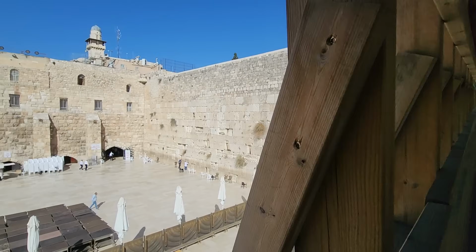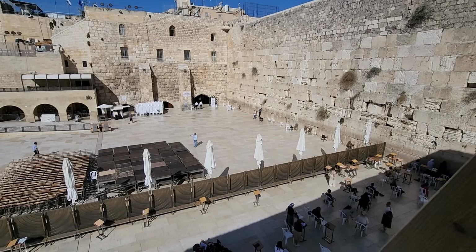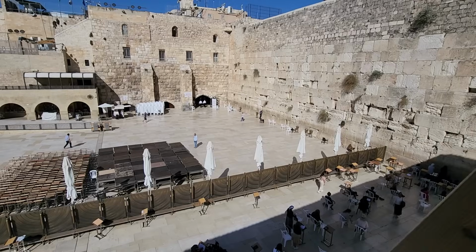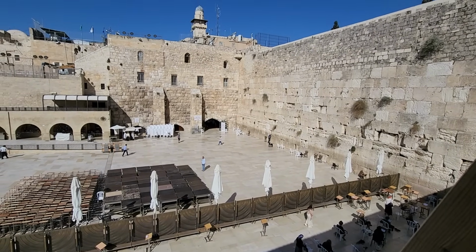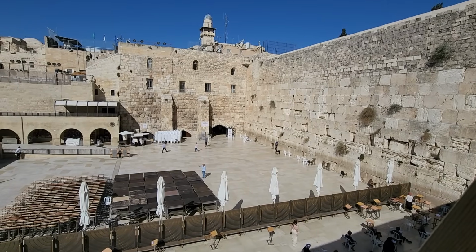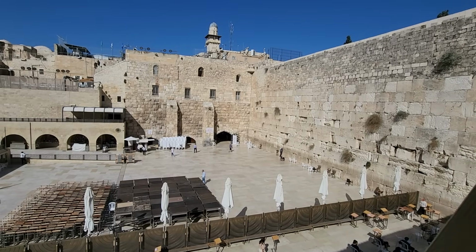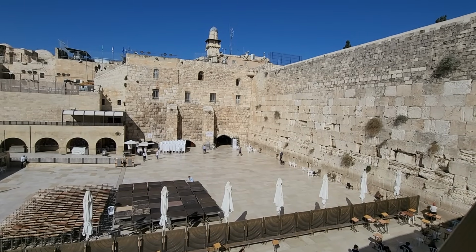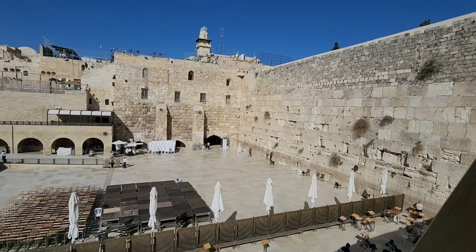Look at the Western Wall. It looks empty because of the war. Two days ago, they sent some missiles, rockets, toward Jerusalem. Thank God the Iron Dome destroyed them in the air, but they could destroy the Temple Mount that we are going to visit, the Al-Aqsa Mosque. Who knows? That's why I'm here.